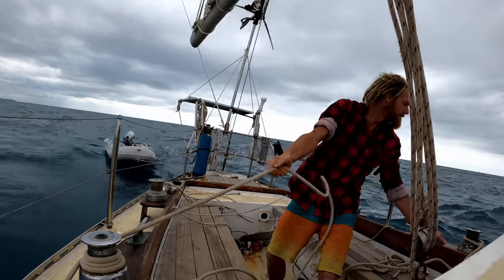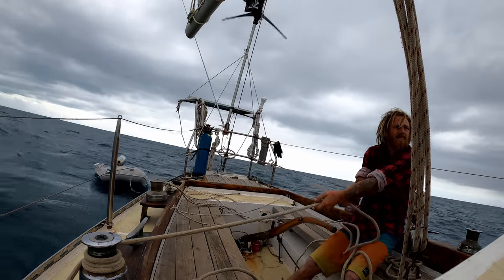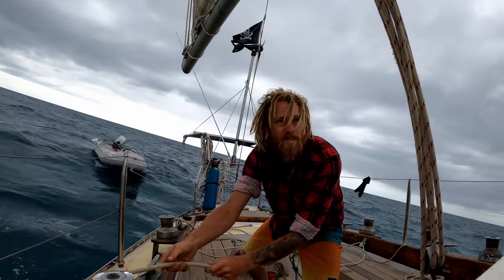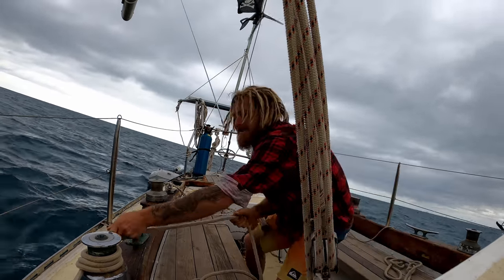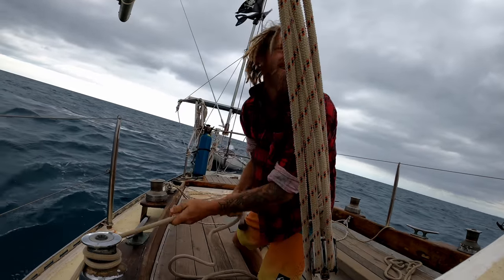Sure feels good to be off the sandbar. Sailing free, the motor's all good, everything's sorted out and fixed. So now it's off to just enjoy the day and go explore around the islands. There's a lot of islands around here, so it's good to go out and see what's out there.